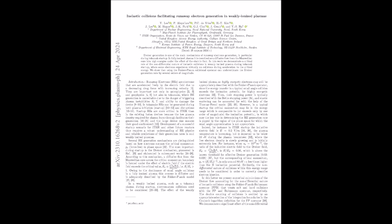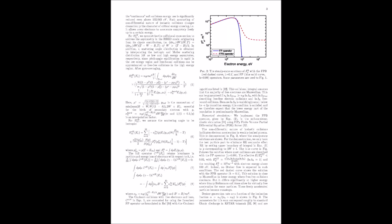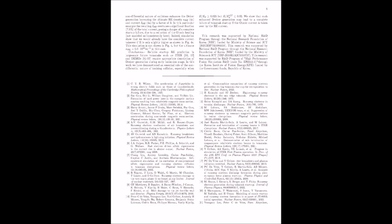It carefully defines the boundaries for something called the Coulomb logarithm in the Fokker-Planck part of the equation. The Coulomb logarithm is basically a way to represent the cumulative effect of lots of small-angle collisions. Okay, but how does adjusting that prevent the double counting? By setting those boundaries, the FPB operator makes sure that any collision that's already been handled by the Boltzmann operator isn't included in the Fokker-Planck calculations.